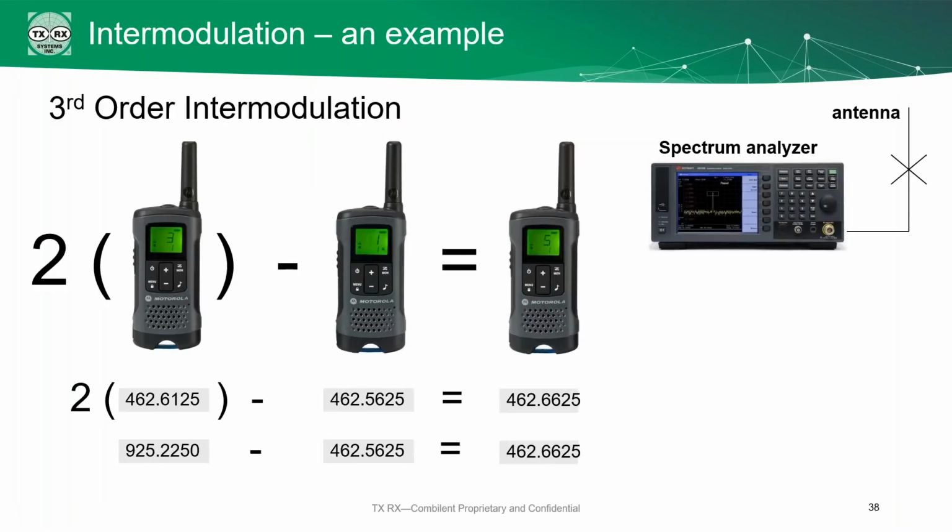So let's see a good example of this. In this case, we've got two radios. The first radio, they've got set to channel 3, and it's got its frequency. Second radio is set to channel 1, it's got its frequency. And when you combine those two, you get this new frequency, which happens to be, in this customer's case, channel 5. Well, what that means is if two people are talking on the first two radios, the guy on the third radio might not hear what he needs to hear. This is why we have to control it.